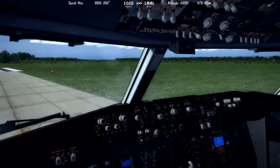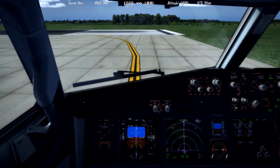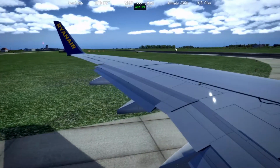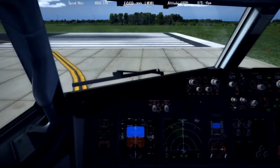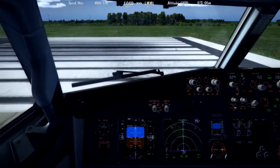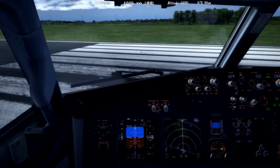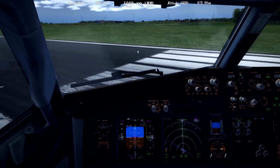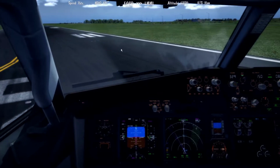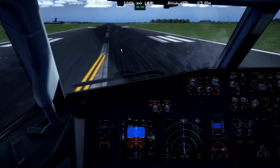Okay, strobe lights go on. Approaching 09, and let's line up on the runway. Can say goodbye to Bristol. I'll visit the UK again soon, who knows. For now, we'll be out of the UK. On runway 09.